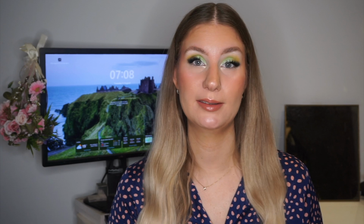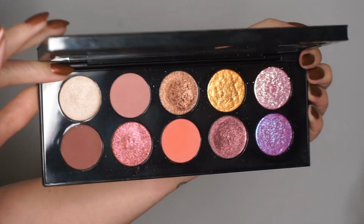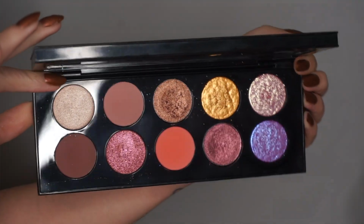So next brand we have to talk about is Pat McGrath, and I have 4 Pat McGrath palettes that I have not reached for yet this year. The first one is this one here. They're all going to look the same on the outside, but this is the Utopian Dreams palette. This is my favorite. This is my first Pat McGrath palette, and I absolutely love this one. So it's a shame that I haven't reached for it yet.